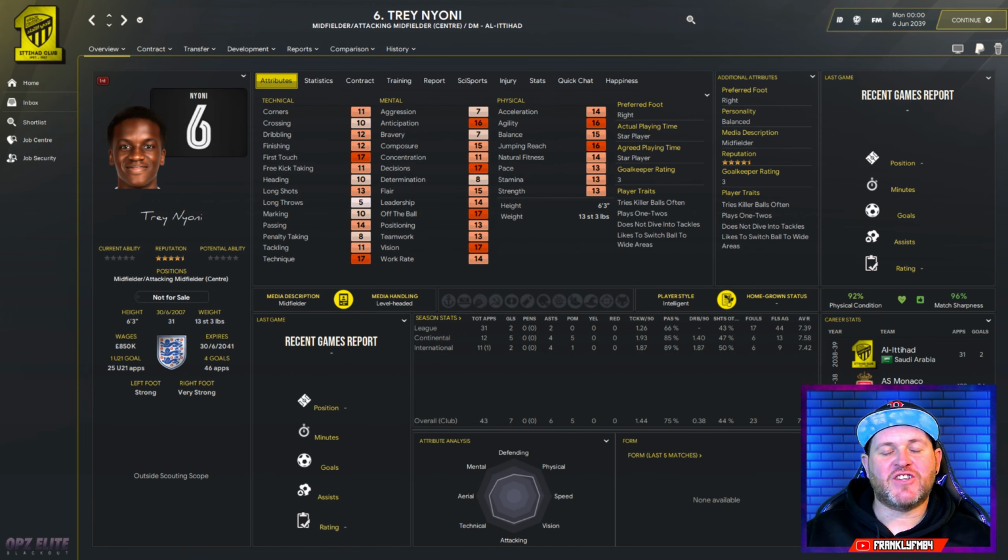So we have now reached the final checkpoint. We are 15 years into the future, and we can see that Trey Nyoni has swapped Ligue 1 for Saudi Arabia, as he has joined Al Ittihad from Monaco. At the age of 31, he has developed fully as a footballer, and is now probably showing a little bit of a decline. Looking at his career path, we can see that he has played 31 times for Al Ittihad, scoring 2 goals, but across his entire career, he has made 295 appearances, scoring 27 goals.